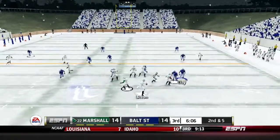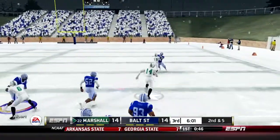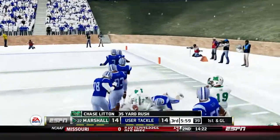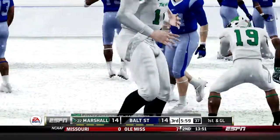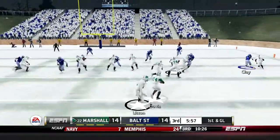Here's a 2nd and 5. Here's Litton. Play on the blitz, but Litton going to cut inside, and he has a lot of space to run. He might get into the end zone on this one. No, he's brought down at about the 9-yard line. But a huge gain on the play for Litton.